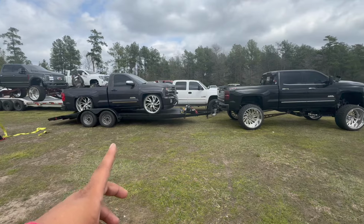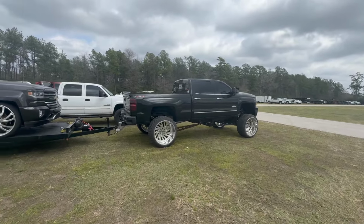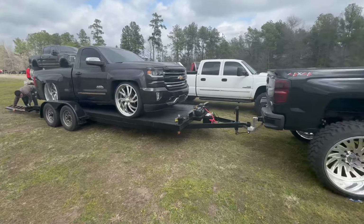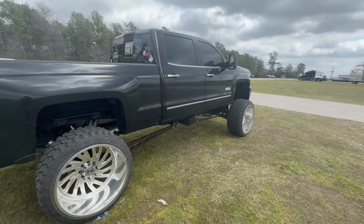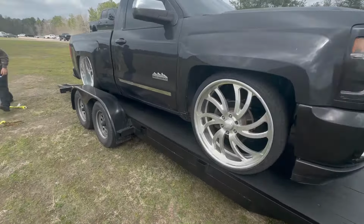Baby country is on 26s. High country is on 28s. And well, yeah, I don't know if I should throw 28s on this one. I don't think so. The wheels look good like that, but 28s are too huge. And well, yeah, that's enough of me chitter chatting. Let's heat this truck up.